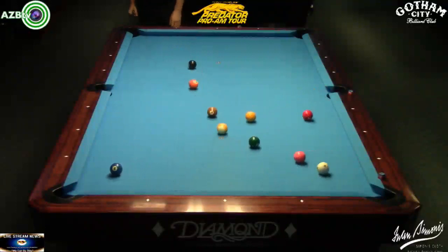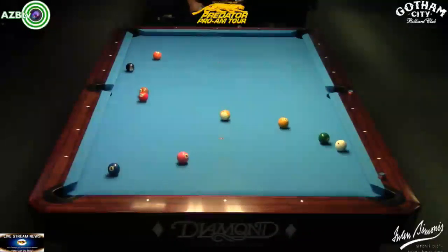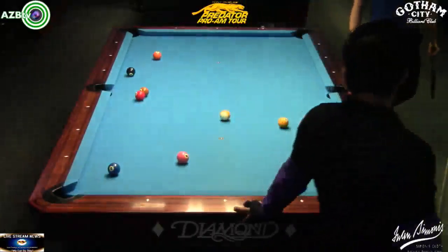The open and break from the Iceman. The one tried to get into the side pocket, hit the point, and the cue ball comes to rest behind the 6. So no opening shot for Roberto Gomez.